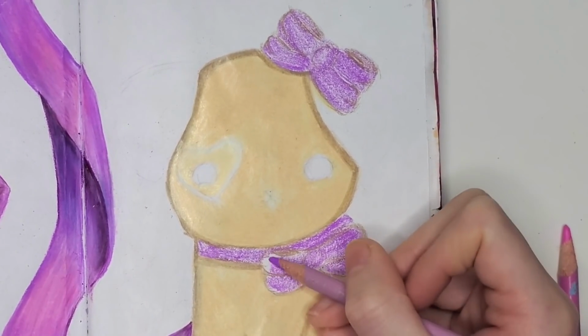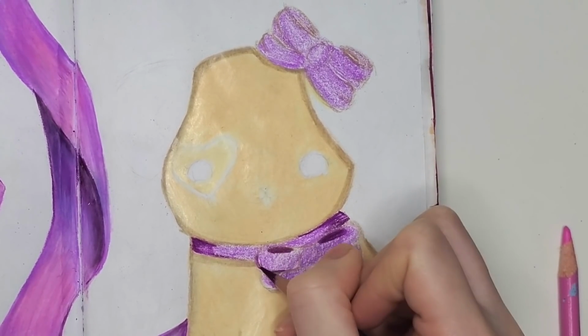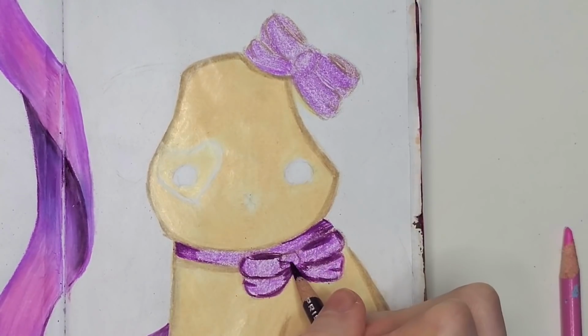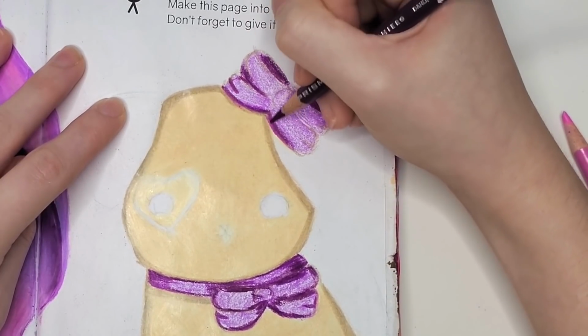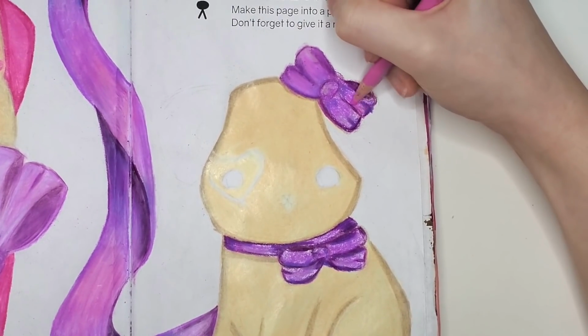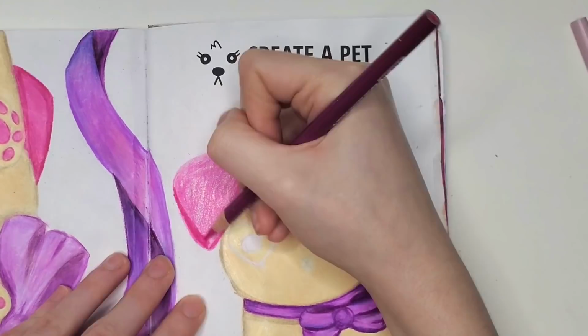I just don't understand why it can't be something that's casual. Why can't I just wear a giant bow in my hair every once in a while and have a nice day? I'm freeing myself of these chains I have created, and I will be wearing a bow soon. Maybe. So my goal for this pet was to make it as cute as humanly possible.